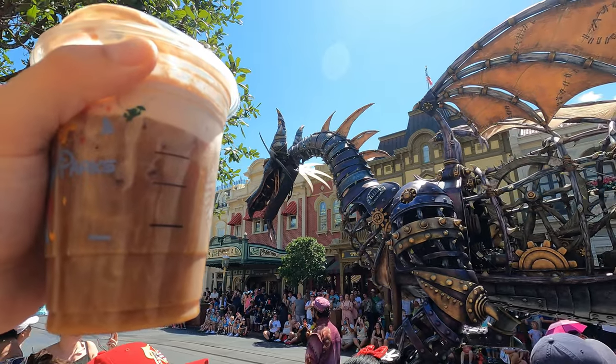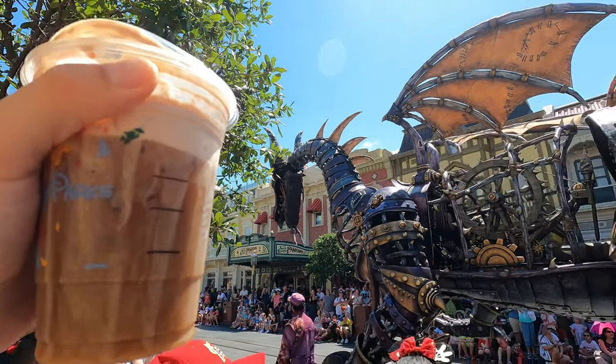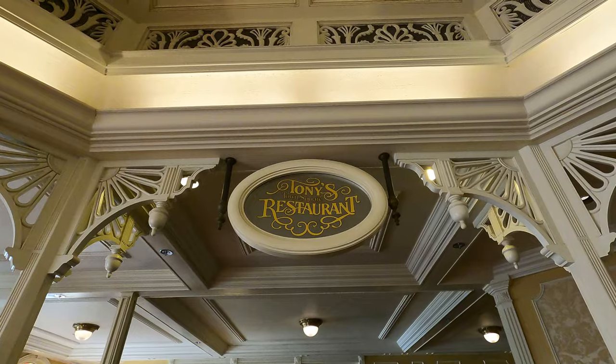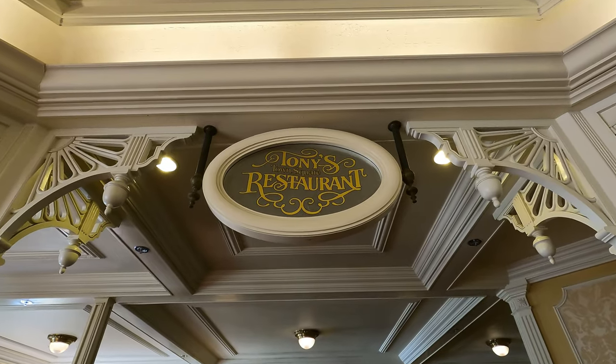The first place we have to head to though, we've got to get some coffee, Sam. And I think we need a redo of the chocolate cream cold brew. Yeah, mine wasn't chocolatey. Mine was more chocolatey last time. So we're going to get that, have some cold brew, enjoy the atmosphere of Magic Kingdom, and then head to Tony's Town Square and eat like Lady and the Tramp. You ready? I'm already hungry, but I still have 2 hours till our reservation.